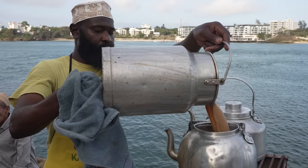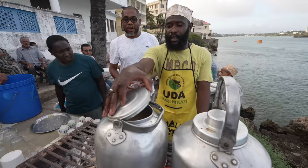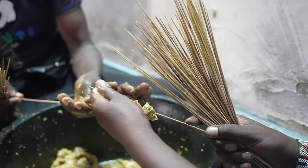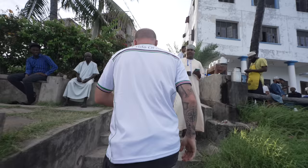Jambo from beautiful Mombasa, Kenya. Today I'm right here on the water at a tea stall. Look at this, guys, it's incredible. So we have all the guys relaxing here. We're gonna have some chai, and from here we're gonna walk out to this area where the fort is, and we're gonna eat some street food.